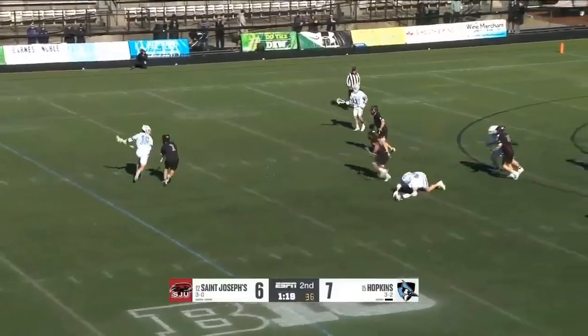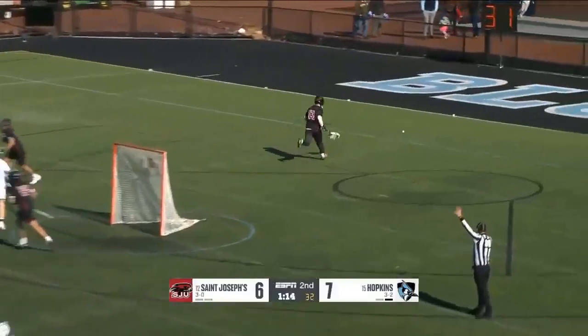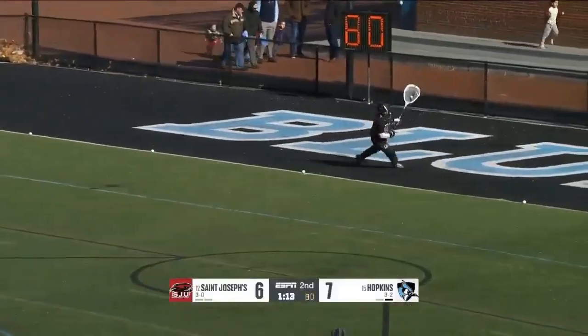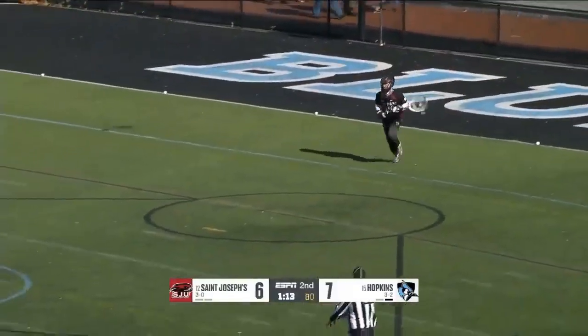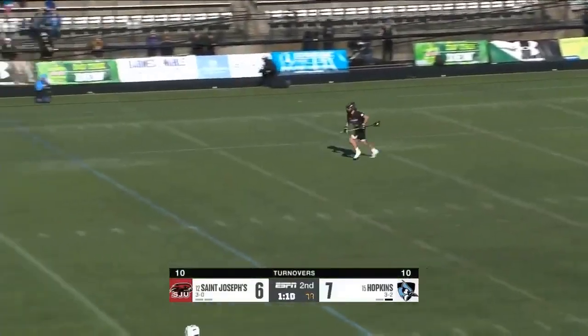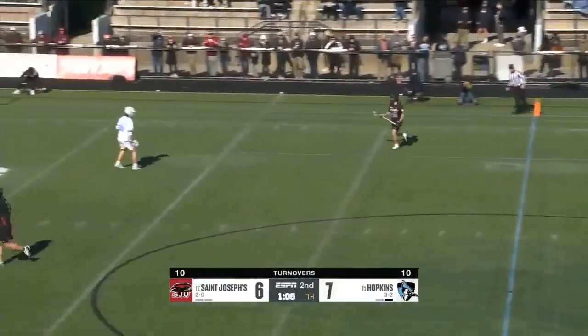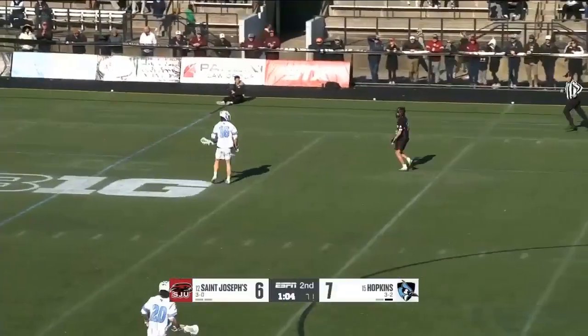Collison, shorty matchup. Feed, oh, he had a cutting Dylan Bauer. Pass is a little too high, turnover to the Hawks. Those are stingers. 10th turnover of the game for the Blue Jays. Another good clear from St. Joe's.